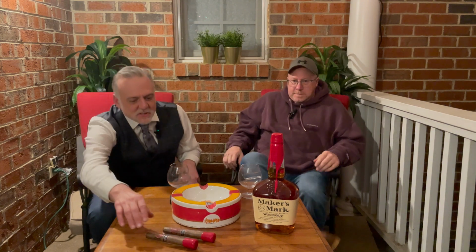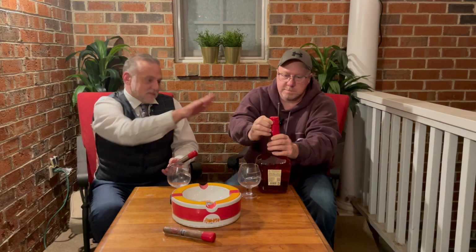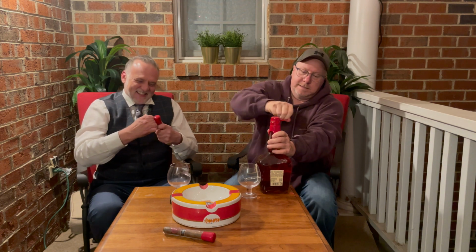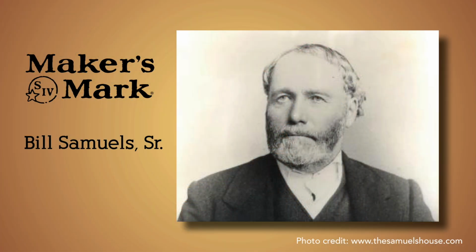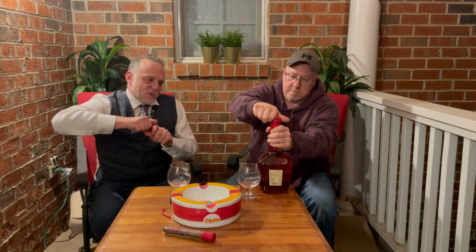Good deal. So, Jason, this is the youngest bourbon we've ever tried. Not really. This is from 1953. Not this bottle itself, but the company came out in 1953. It was the Samuels family, and Bill Samuels Sr. had this idea. He was an engineer, and he wanted to make a smoother bourbon.